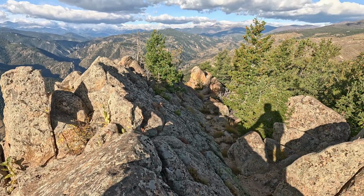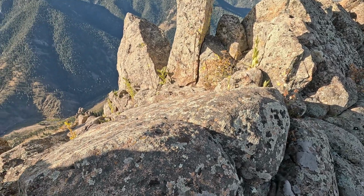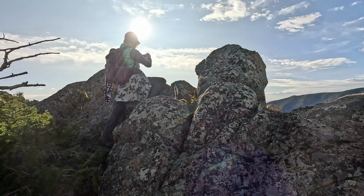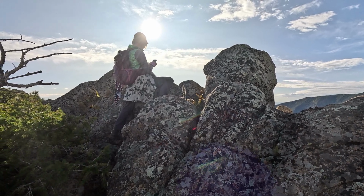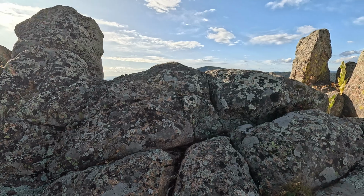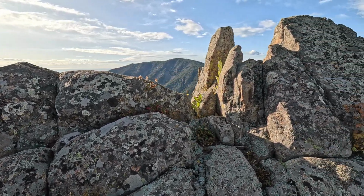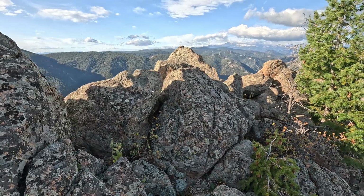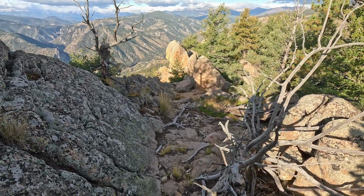Wow, it just slopes straight off. This is kind of nuts up here. This is a wicked little summit up here. There are definitely a few little spicy moves here and there. Nothing really hard, but you've got some exposure. Yeah, right here, that rolls straight off. I'm gonna walk this summit area over here to the west side.